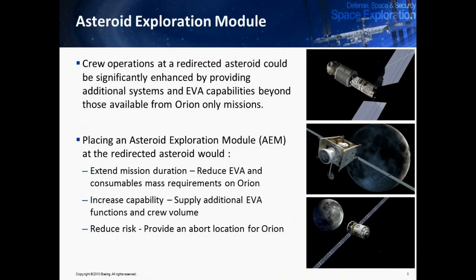And so the idea behind the asteroid exploration module is that this is something that will really enhance the extensibility to subsequent missions to Mars and other destinations. But it also has direct benefits to the asteroid mission as well. So I'm going to get into mostly the benefits to the asteroid mission. Maybe if there's time, we'll talk a little bit about the extensibility benefits as well. I'm going to go over 3 different concepts, and I'm going to just give you a highlight of what they are on the next few pages.